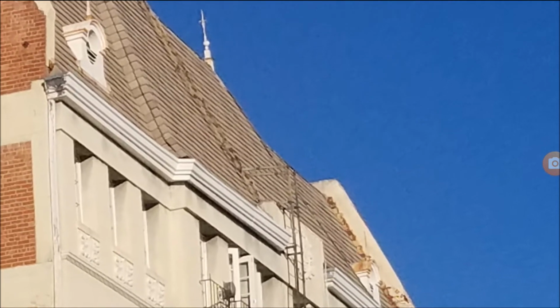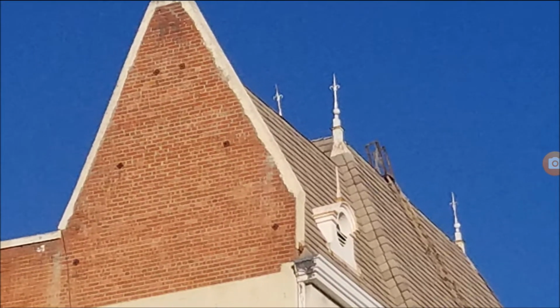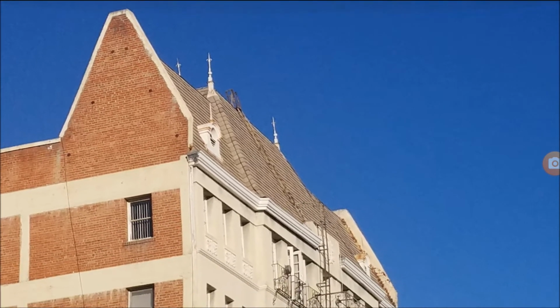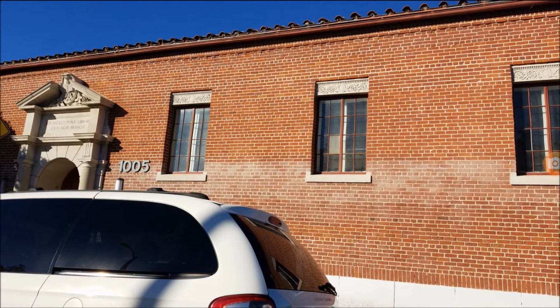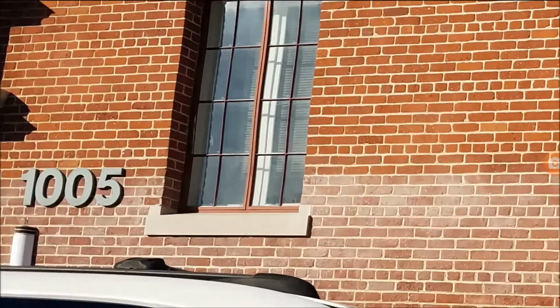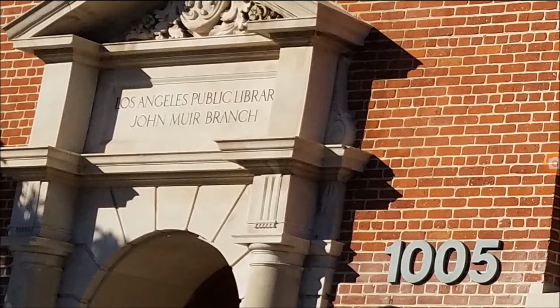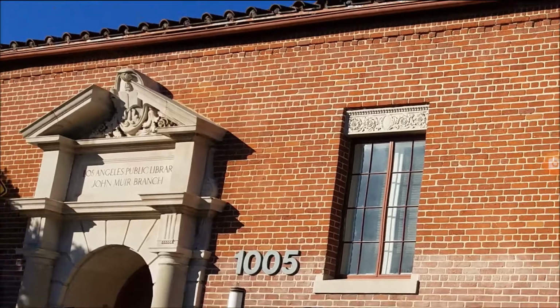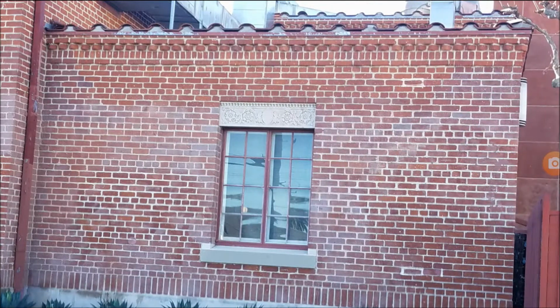Same with this magnificent hotel here with Antiquitech, and right here on the side you can just see all the brick. Same here, we see this familiar entrance in many places, and here it's all brick. Again, if it was painted the same color, you would never even suspect that it would be brick.